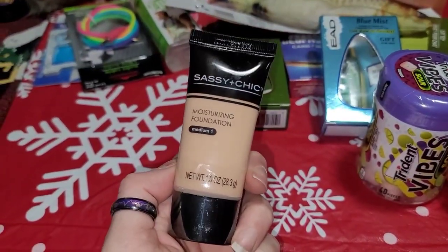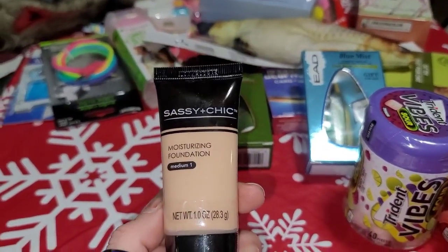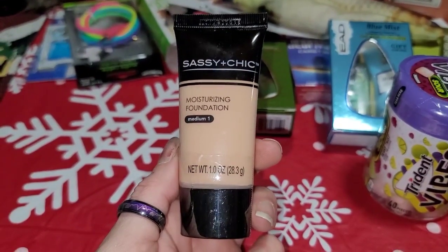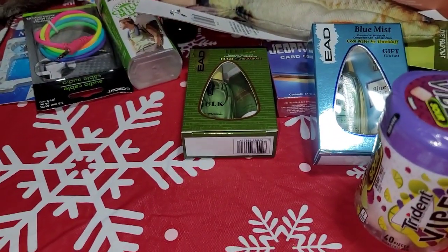Another product I have here in this random Dollar Tree haul is the Sassy and Chic Moisturizing Foundation in a medium one. I know I have told you guys before, but I'm telling you again, when you find these for a buck, pick them up. They actually really work quite well.